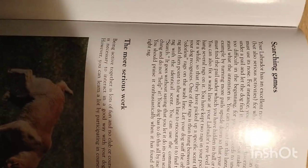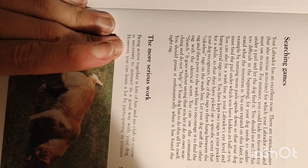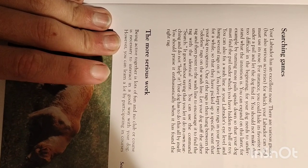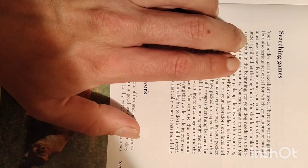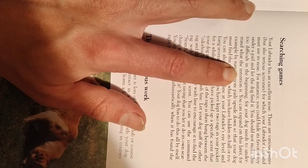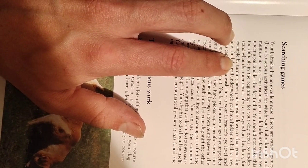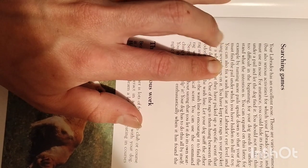All right. Your Labrador has an excellent nose. There are various games, but also serious activities for which your Labrador can and must use its nose. For instance, you could hide its favorite toy under a pail and let the dog find it. You should not make this too difficult in the beginning, for your dog needs to understand what the intention is. You can expand on this later, for example, by turning more pails upside down so that your dog must find the pail under which you have hidden its ball or toy.